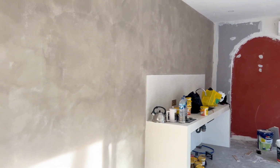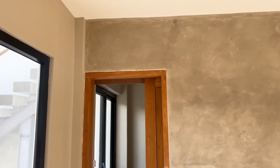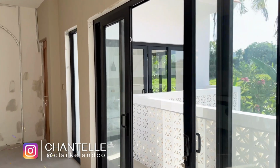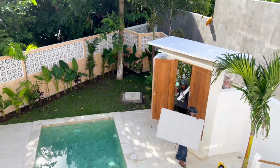Really happy with it. It's early in the morning, so it isn't the best lighting in this room, but you can still see. It's a tone darker than the original colour that was there, and it actually looks darker on video. But this is the room. And then upstairs, the doors and the windows and the glass, that's all been finished now. This is what it's looking like. It really feels like its very own apartment, and you still have space to stand out here and take in that beautiful view.